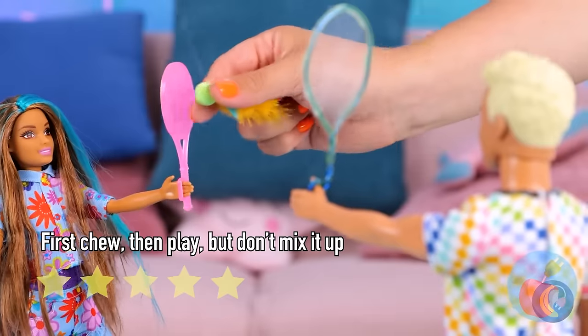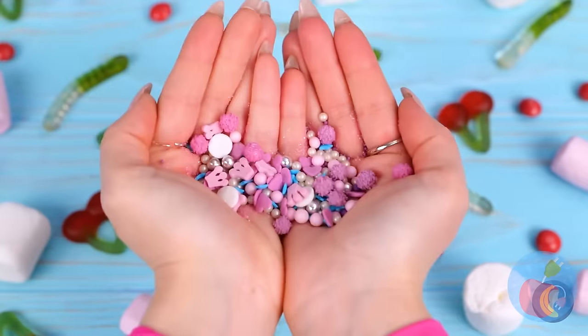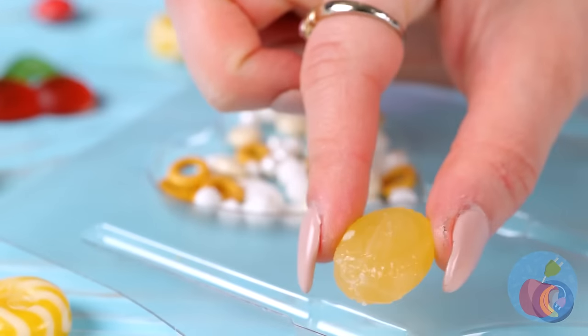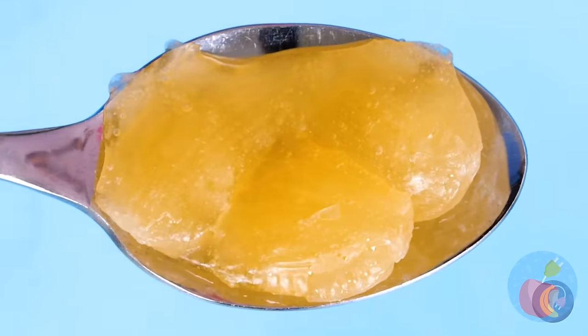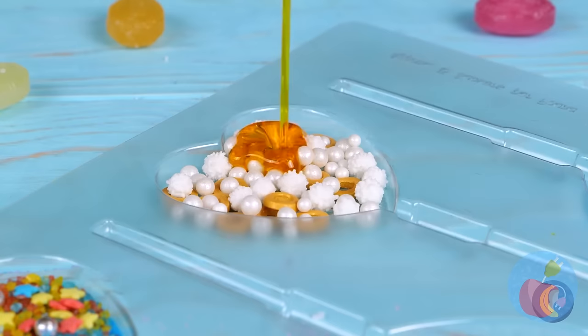So, who's up for a little badminton? Gesundheit. Wow, you really are what you eat. Save some sprinkles. Now melt up some hard candies, and then drizzle it all on top.